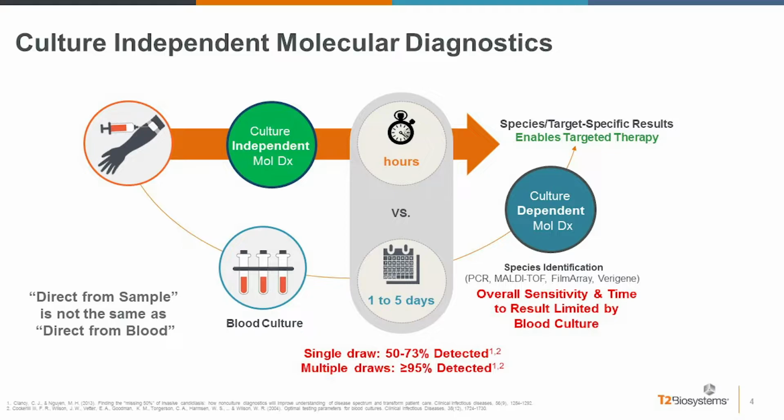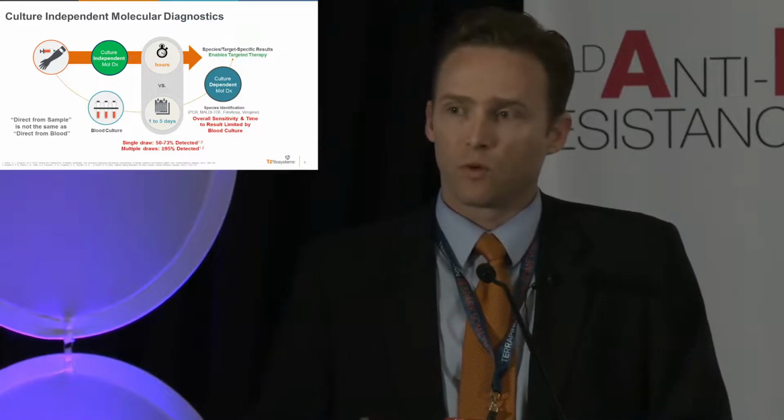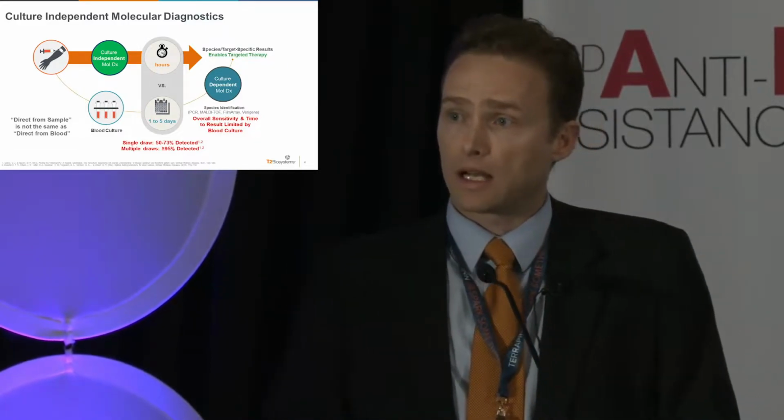The guidelines are very clear for cultures. You need to take 2 to 3 to 4 sets of blood culture to get to that 90 to 95% clinical sensitivity. That causes additional delay in time and some complications, because ideally a culture is required before the patient is on antibiotic therapy. So a lot of cultures are drawn after the patient's antibiotic therapy has started, which leads to false negatives. And then all of the innovation in what's quote-unquote rapid diagnostics outside of T2 Biosystems here in the United States has been on positive culture samples. Those are your molecular tests, your MALDI, and so forth.